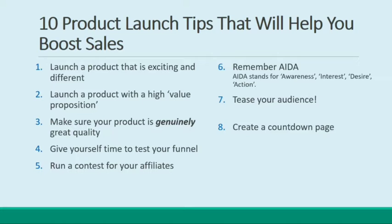Create a countdown page. This is a great way to build palpable excitement, and especially if you make this your email squeeze page.